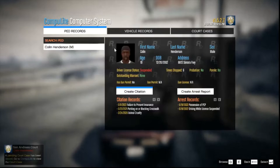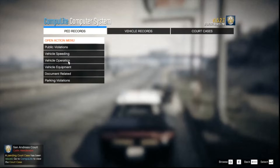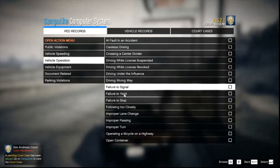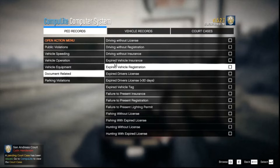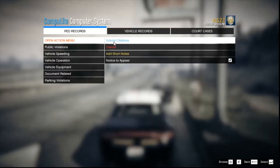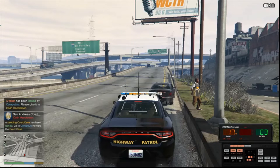And then I'm getting for vehicle operations, failure to signal, careless driving, and expired vehicle registration, and expired driver's license. Alright.